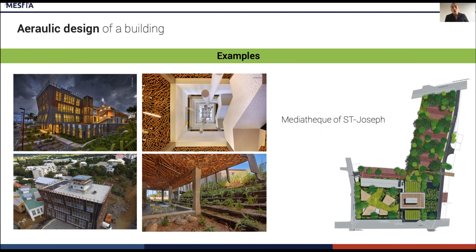Here are two examples of modern architecture using the hydraulic principles developed in the previous section. First example, the Saint-Joseph Media Library is the first media library on Réunion Island without air conditioning. An advanced bioclimatic design associated with natural ventilation and cooling allows the realization of a low-energy building. Cross ventilation, regulated by louvers, has been favored in all buildings whenever there is a little wind. And for periods of low wind, a central depression well in the main building provides an additional motor that represents the thermal draft, as you can see in this picture.